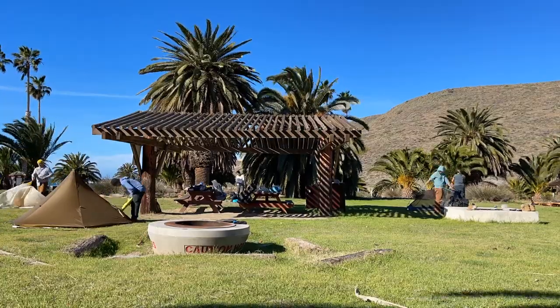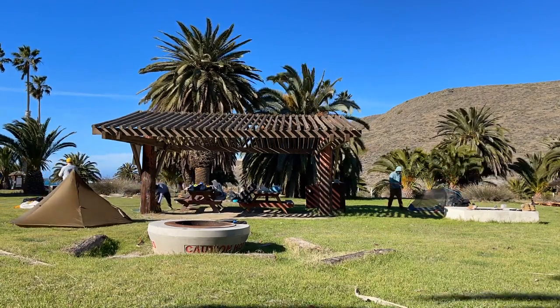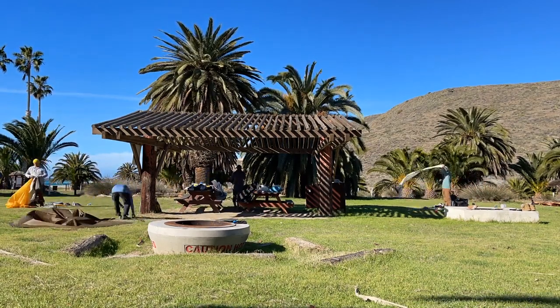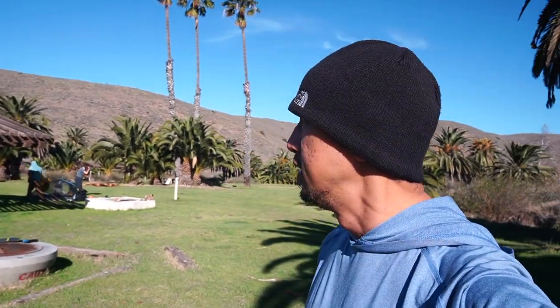Alright, we had breakfast. We're going to pack out right now and move towards Airport in the Sky. Hopefully it's open, and then we're gonna camp today at the Blackjack campground. This will be a nice day for our third day here. Day three in Trans-Catalina.